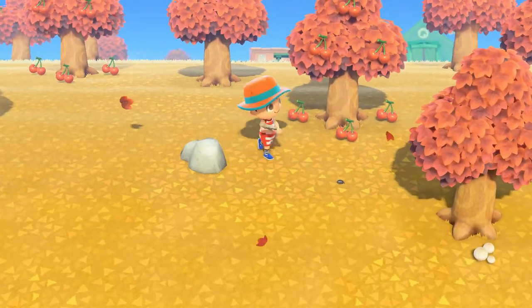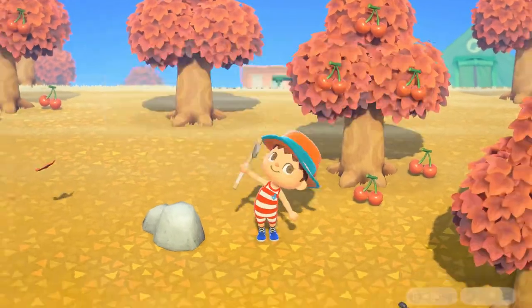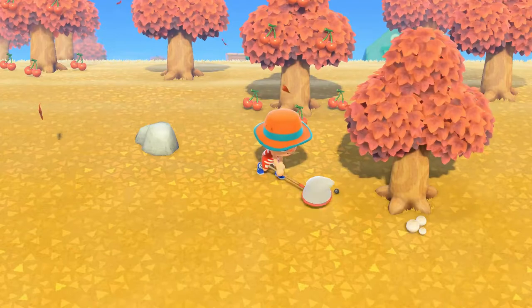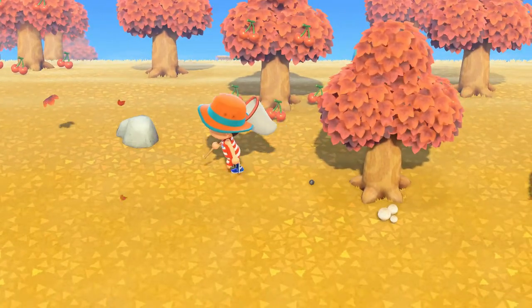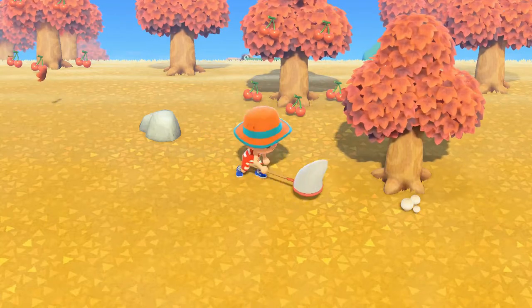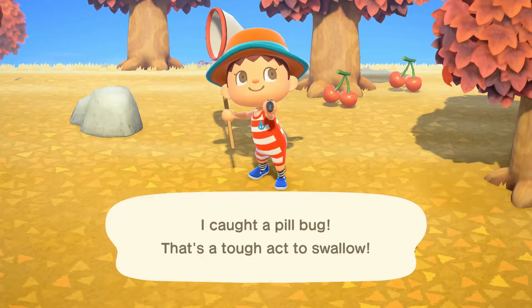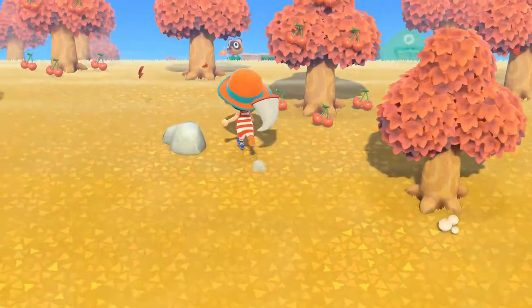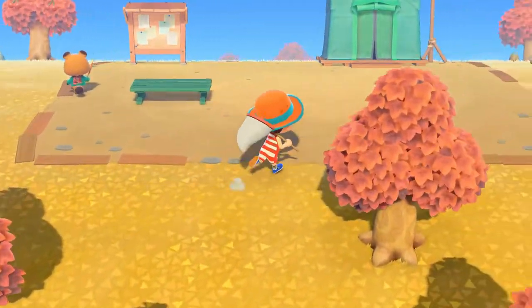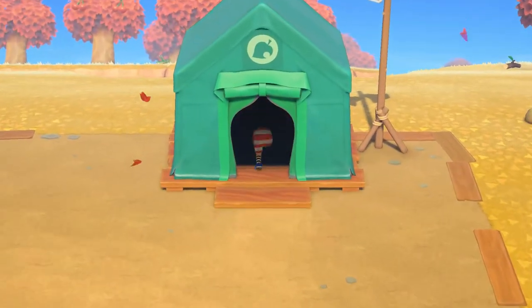I see a little bug popped out. I wonder if I can get it. Oh, I'm terrible with the net. I'm telling you. Got it. I caught a pill bug. That's a tough act to swallow, which means I've got one before, so I can always sell it if need be. Let's go give this iron and get this shop built.